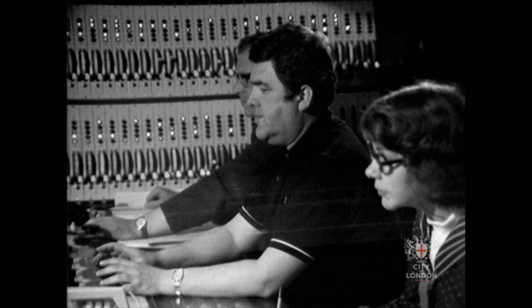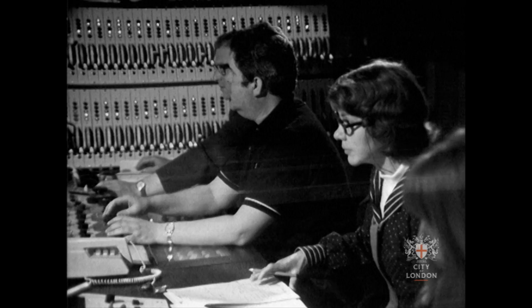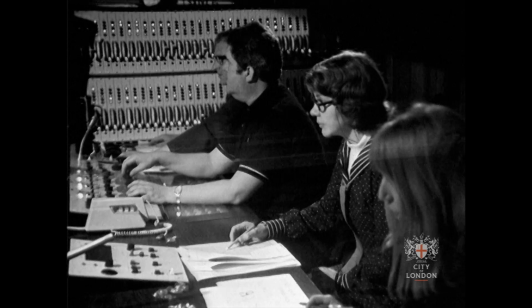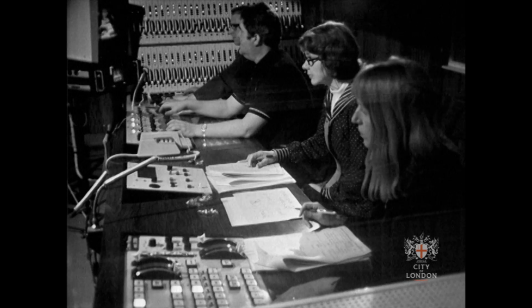And next to them sits the director. In the case of this programme, it is Joyce Fowler. She plans the rehearsals and keeps everyone working together. Next to Joyce is Mary, the vision mixer, who operates a panel of switches so that the shots from the different cameras are seen at the right time.